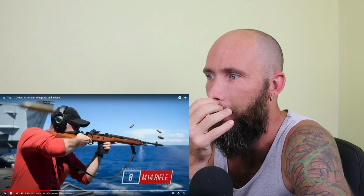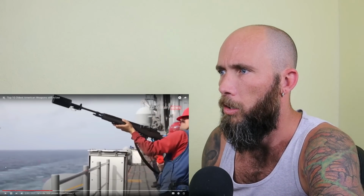Number 8, M14 rifle. Wow. The M14 rifle, officially the United States Rifle, 7.62mm, M14, is an American select fire battle rifle that fires 7.62 by 51mm NATO ammunition. It became the standard issue rifle for the U.S. military in 1959, replacing the M1 Garand rifle in the U.S. Army by 1958, and the U.S. Marine Corps by 1965, until being replaced by the M16 rifle beginning in 1968.